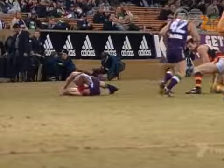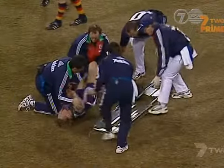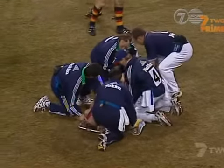But that doesn't look good for Ma, who's played, well, this is his 3rd game for the season. He's kicked 4 goals from centre half forward, so he's been a real player for the Dockers. He's been enterprising again tonight across half forward.